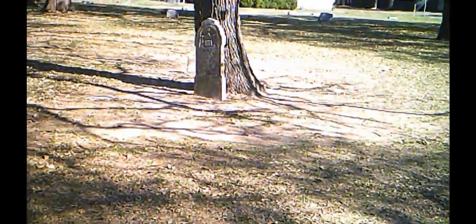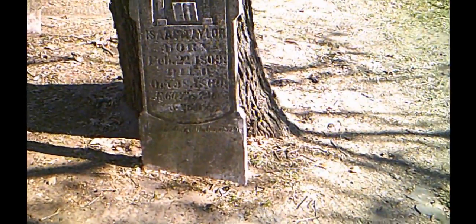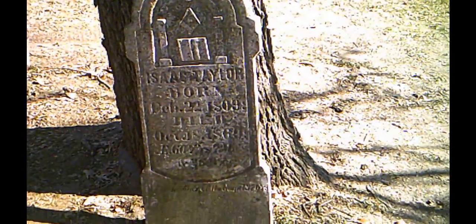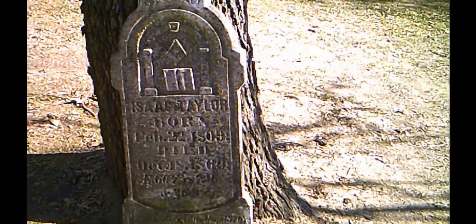Monument over there is fallen over. It's kind of scattered here, sitting out by themselves. It does look like some old headstones, a few of them. Looks like this one dates back to 1869, possibly. That's what it looks like, 1869. So I believe that's the earliest one that we've seen out of all of these.